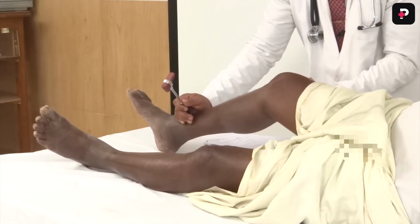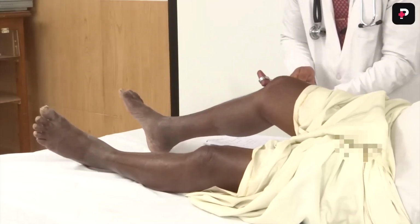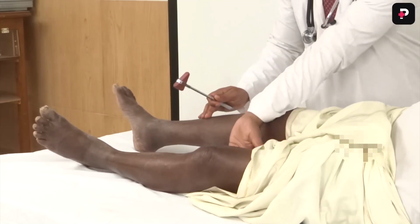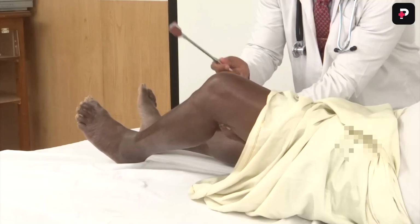He is holding it tight, students. He is holding it tight. That's why we are not able to get the reflex.